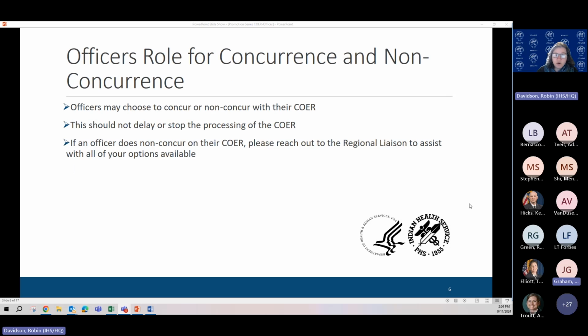The officer's role for concurrence and non-concurrence is that you can choose to non-concur on your COER. It is perfectly fine, but this should not delay or stop your COER from being processed. If you do elect to non-concur on your COER, there are many options that you can take.